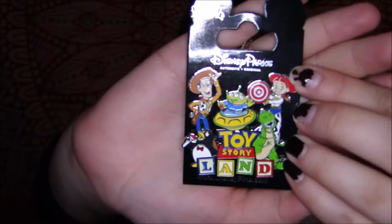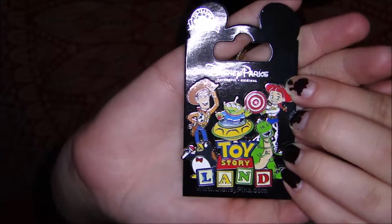Next up I have a Toy Story Land pin, which once again was from my more recent trip. Super super super cute. They have a whole bunch of different Toy Story Land pins, but I really really really enjoyed this one.